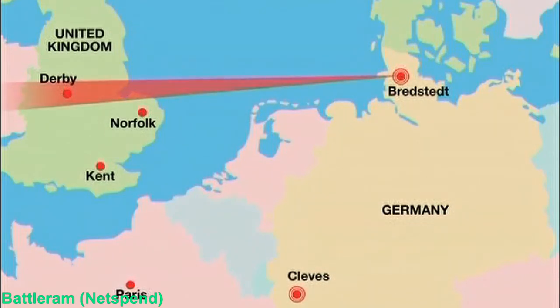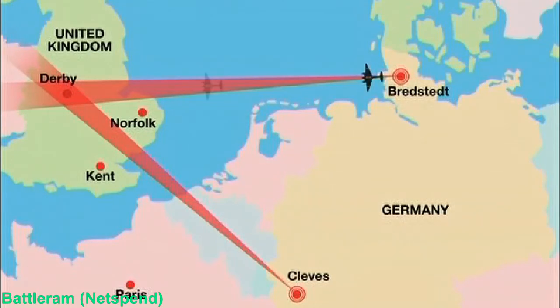The two beams could be pointed to cross over the target, and the bomber would fly into the beam of one and ride it until it started to hear the tones of the other. When the steady, on-course sound was heard from both radios, the bomber knew it was over the designated target and dropped its bombs.